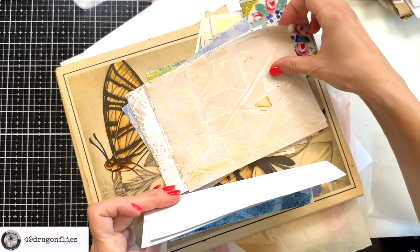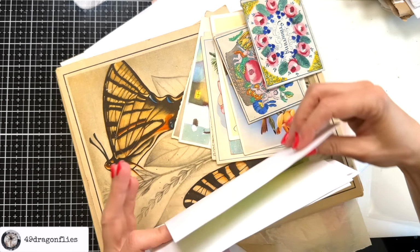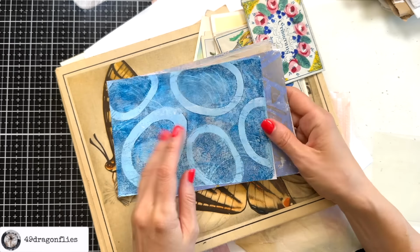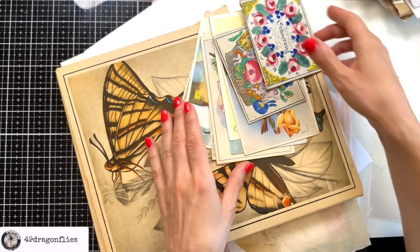Collage butter. So these were all jelly plate prints from a recent session. Oh, these are the ones I made using that book that I just showed you. So I'll keep this with my collage fodder.